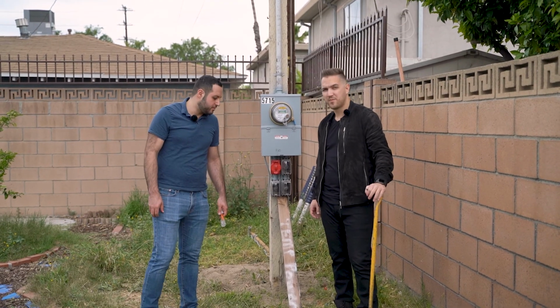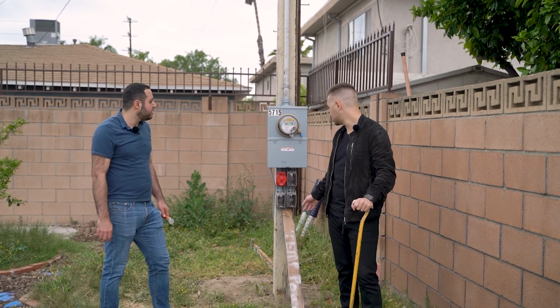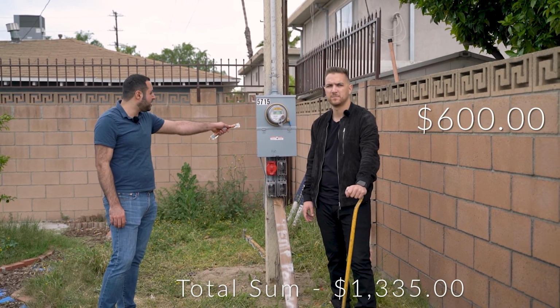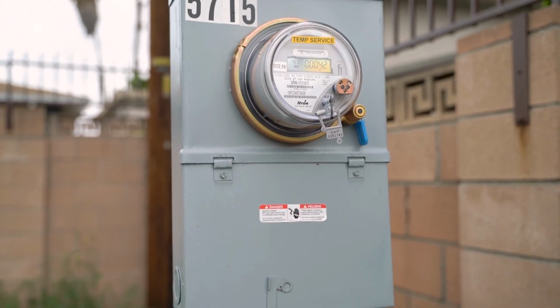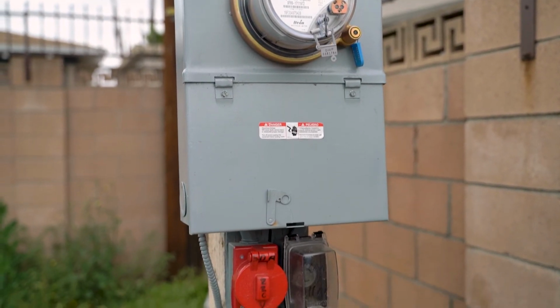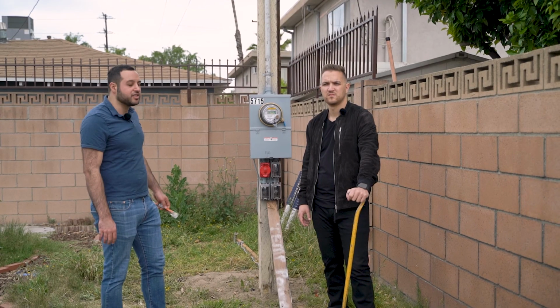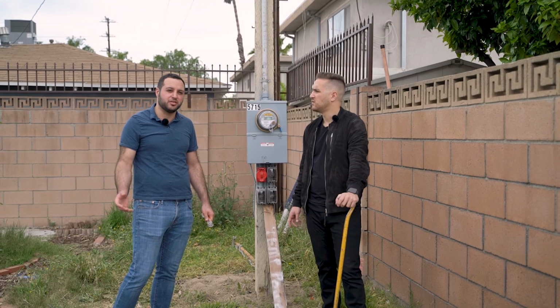All right, we're at the temporary power pole. Eddie, why don't you tell them how much we paid for this thing? We paid about $600 to get this installed with this electrical box. They had to hand dig the hole. That cost us about $75, which is pretty cheap. Other places were charging us almost $1,000. So we found this company. We got this in here for about $600 for 6-month rental.